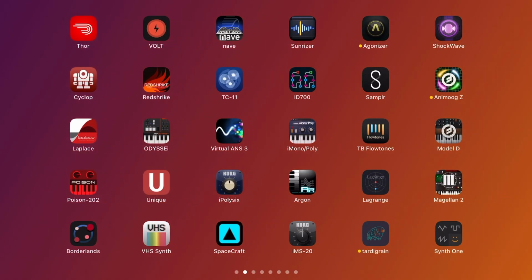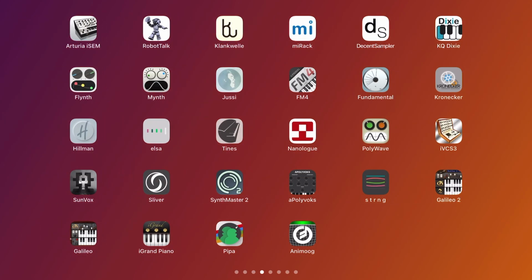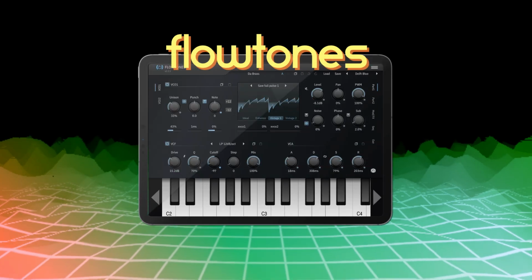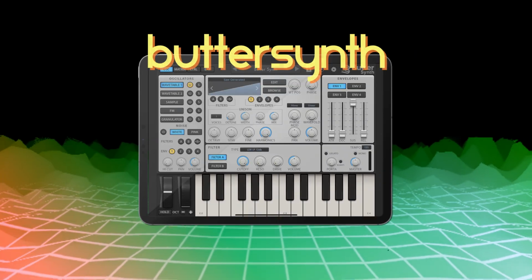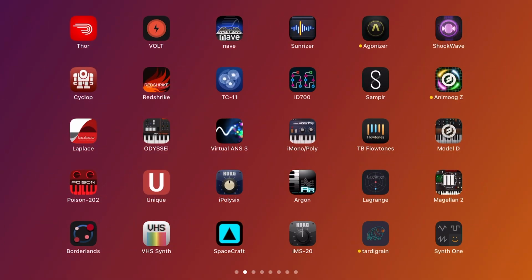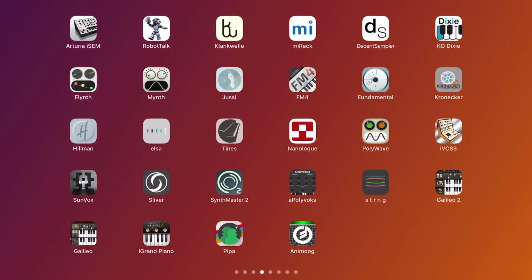And there are even more options on iOS for anyone that wants a synth that can do it all, just like the Mininova. And so if you're looking for synths like that, then look no further than Tone Booster's Flow Tones or Synthmaster 2. And soon we'll have BUTTERSYNTH also, if it's not already out by the time you're watching this. There are just so many options when it comes to iOS synths, and I haven't felt like I've been missing out too much.